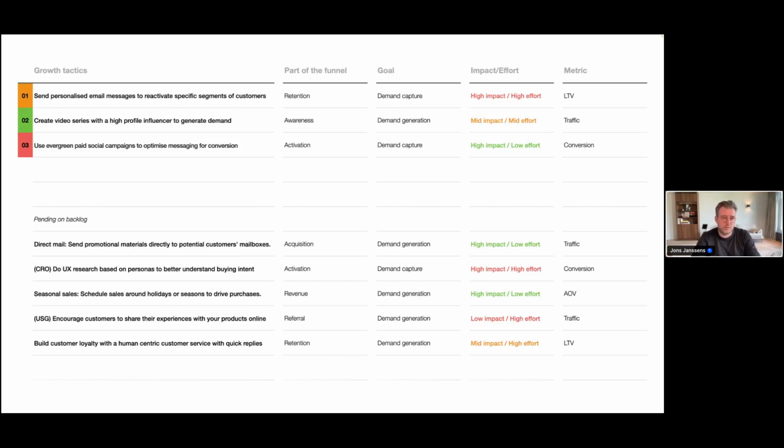What is the goal with this? Is it more demand capture or demand generation? The impact effort analysis always helps as well. You shouldn't obviously put too many high effort tactics in your backlog. Obviously, high impact, low effort is the ideal way to do it. But you always need to make decisions, or you need to assess what is best for you at this stage.